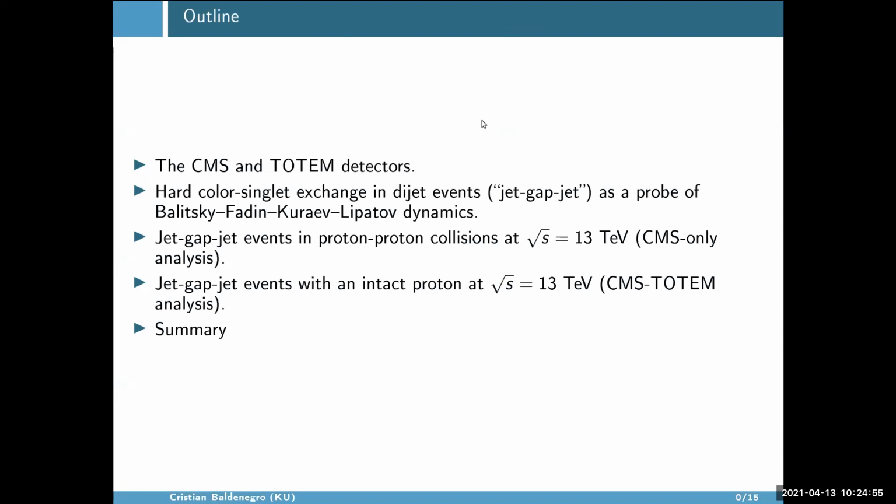Here is a brief outline of the talk. First, I'll talk about the relevant detector components from CMS and TOTEM important for this analysis. Then I'll recall the process that we're interested in, which is what Federico was talking about, the jet-gap-jet process as a probe of BFKL dynamics. Then I split the talk in two parts. One of them discusses the study of jet-gap-jet events in proton-proton collisions, relying only on the CMS detector for the jets. And then I'll discuss when, in addition, we detect an intact proton with the TOTEM Roman pod detectors. And I will conclude with some remarks at the end in the summary.